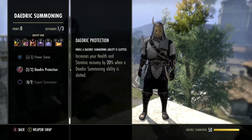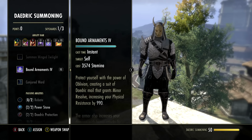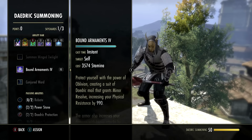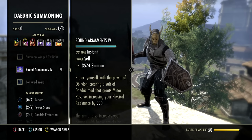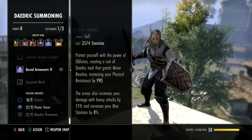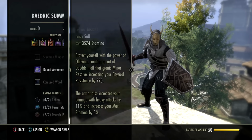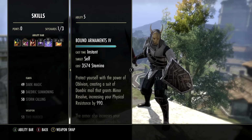Increase your health and stamina recovery by 20% when a Daedric summoning ability is slotted. And that ability is Bound Armaments. So as long as this is slotted on both bars, I'm getting that extra health recovery. Once again, this is a health recovery build, so you can't go wrong with more health recovery. And that is why we're running Bound Armor.